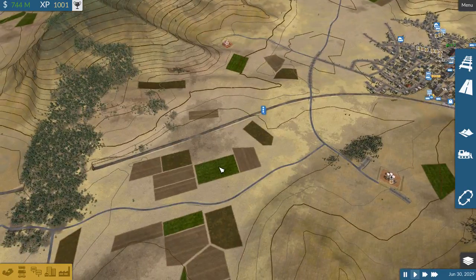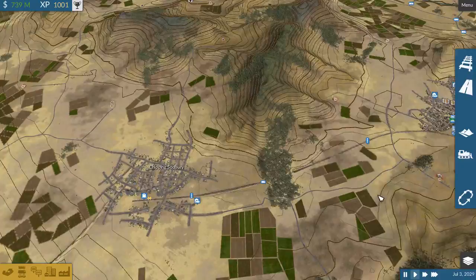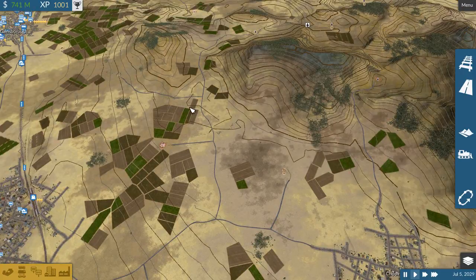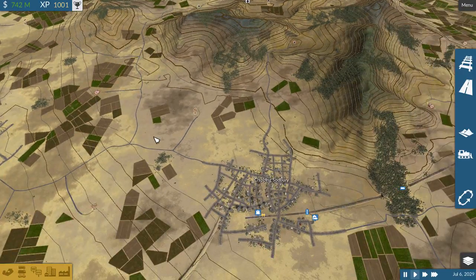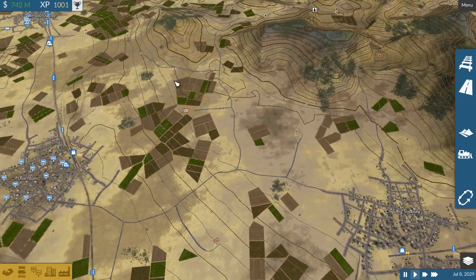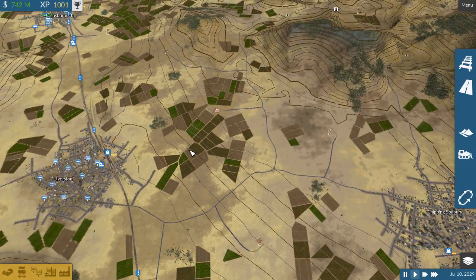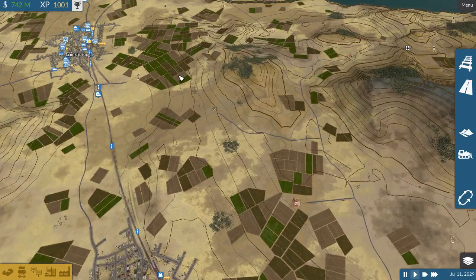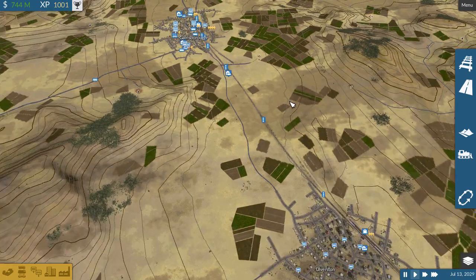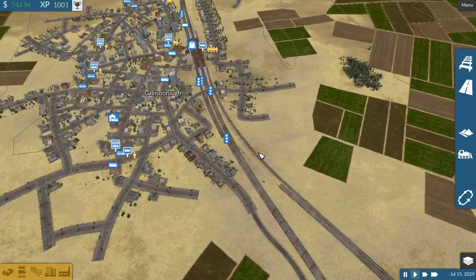Out here... What's out here? Chipping Sodbury. What can we do out here that would make sense? I mean, I guess we could do this right here. That's actually pretty close to everything. Or this one, I could make a dead straight line. I might do that, actually. Or I might run this down the mountain to here, and that would supply Gainsborough, Ulverston, and probably Adlington as well. That makes sense.